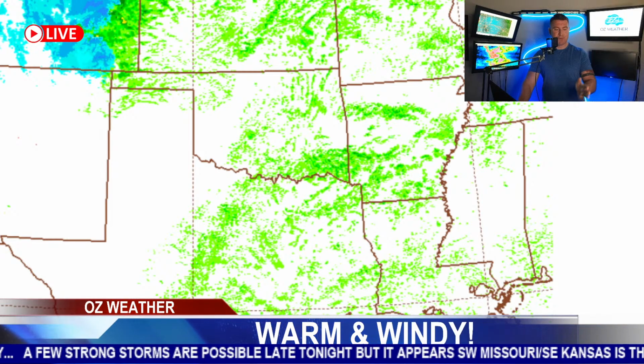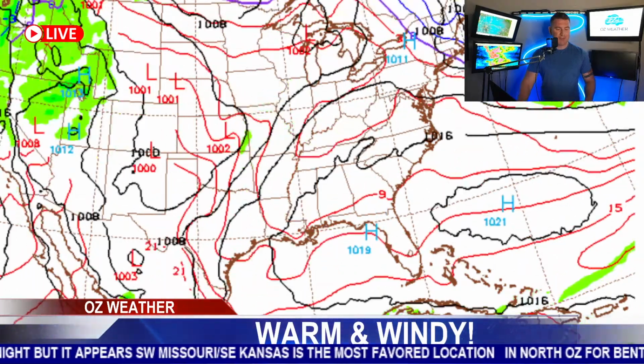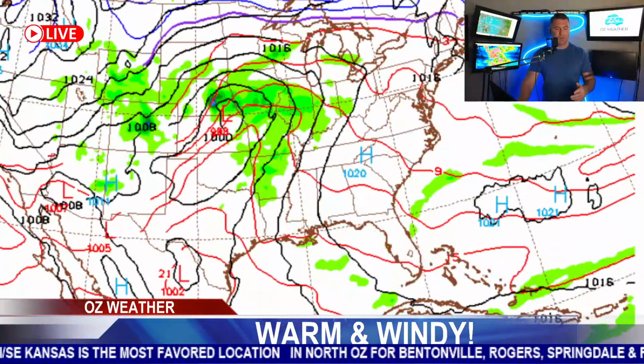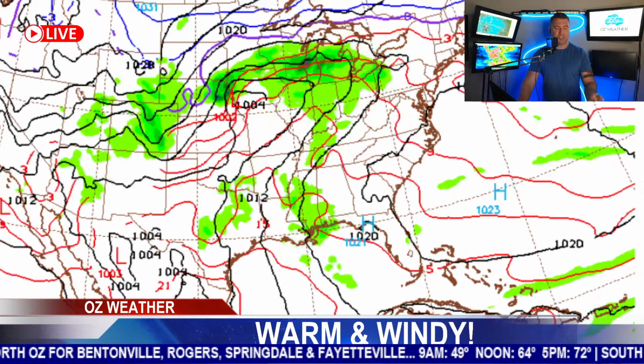All right, let's go out to a different model. This is the North American model. I'm taking you to the Global Forecast Solution, the GFS, and we'll look at the same type thing. So you have those storms tonight with the low that's moving through. But what I really wanted to get to was not only Thursday, which is right here, but also the weekend and early next week.